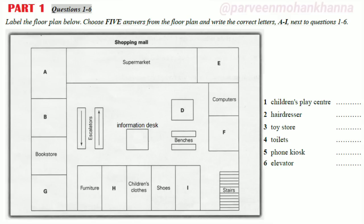I was thinking I might take them to have their hair cut first. Is that the hairdresser between the furniture shop and the children's clothes shop? Yes, it is. They do children's haircuts as well.